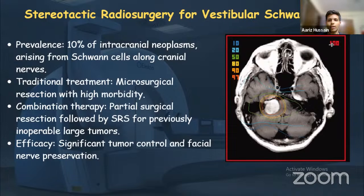But usme kafi rare hote hain. Lekin vestibular schwannomas are very common. Around 10% of intracranial neoplasms are usually vestibular schwannomas. So schwannomas kya hote hain? They arise from the Schwann cells along the cranial nerves. Schwann cells kya hote hain? They are supporting cells around the cranial nerves. So ye unka cancer hota hai.